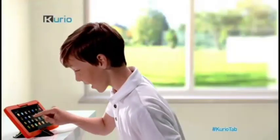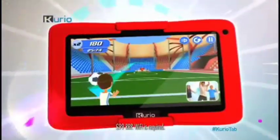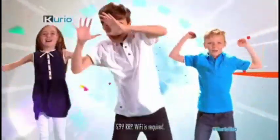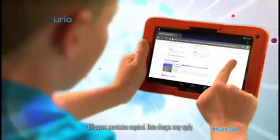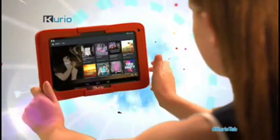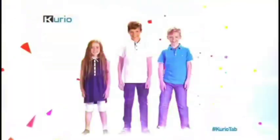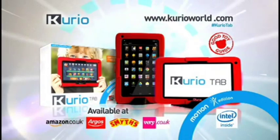Take mobile gaming to the next level with the Curio Tab. The first children's Android tablet with motion control. Preloaded with over 60 apps and much more available from the Curio App Store and Google Play. Snap, surf, watch, read, listen, and play. Are you game? Curio Tab, out now.